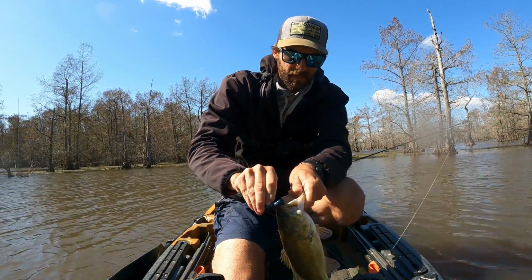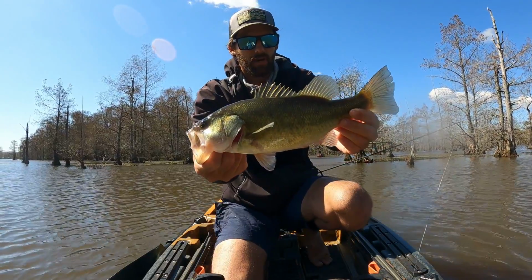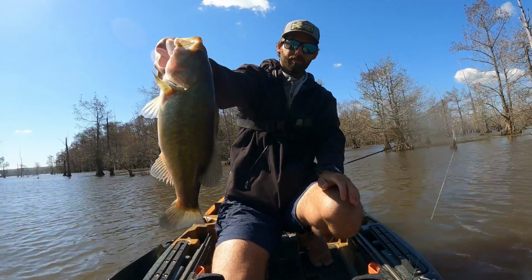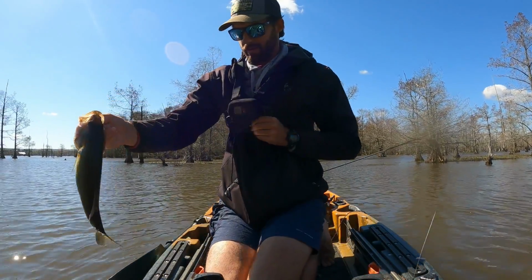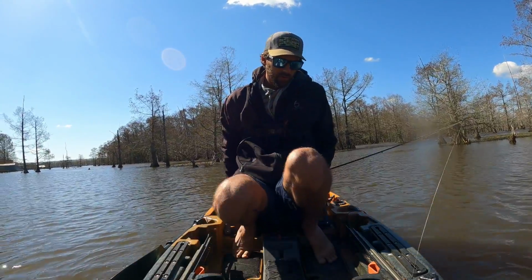Not the same size as the last fish that I just caught, on a really similar looking tree. So the last one I caught was on a tree with some grass on it, and this one also came off of a tree with some grass on it. I think he's a little bit smaller. Looks more like the fish we caught yesterday at the other lake. But either way, I will take it. I'll send him back. Let's see if we catch a couple more.